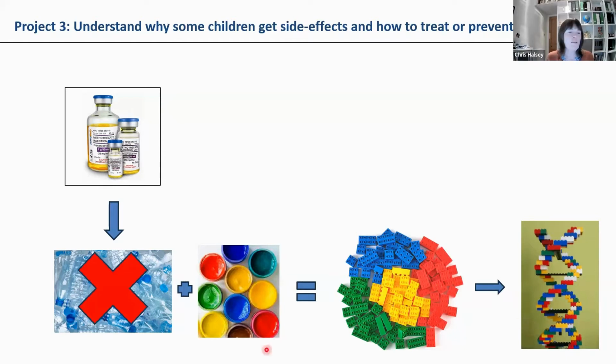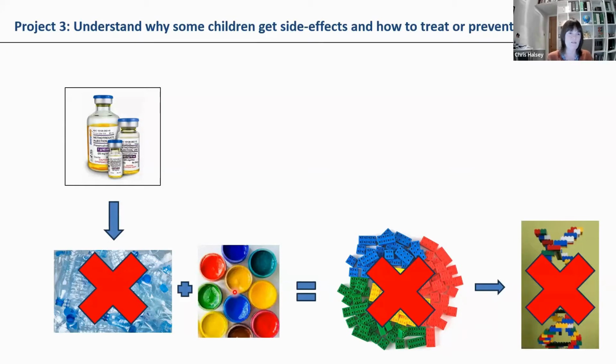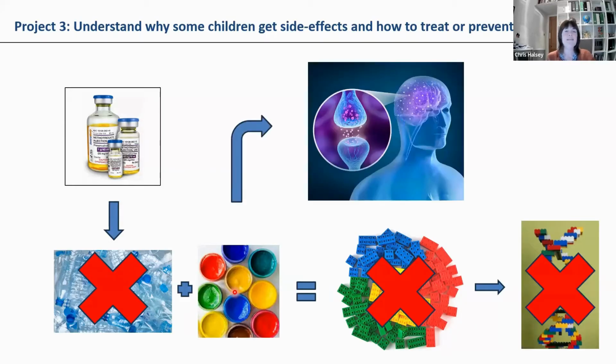But because it stopped one of the building blocks, the other building block can build up because it's not being used up to make the DNA bricks, if you like. So methotrexate stops the building blocks, stops DNA, and treats the leukemia cell. But this build-up, unfortunately, leads to an excess of this other material, in this analogy the paint, which then gets broken down, and the breakdown product of these paints actually acts, we know, on some receptors in the brain.